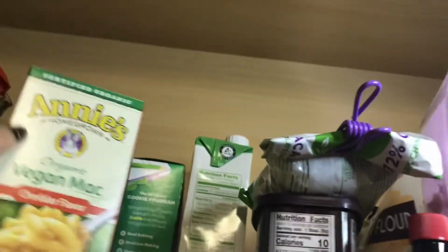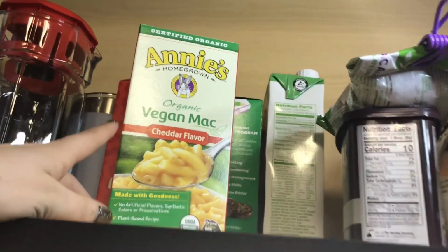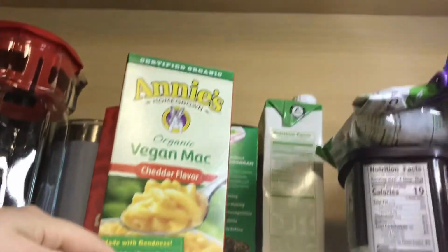I got some Annie's vegan mac. This stuff's pretty good. It's not the worst. I always doctor it up a lot with a lot of nutritional yeast, and I'll melt whatever vegan cheese I have with me as well and throw some veggies in there to make it a little fancy.